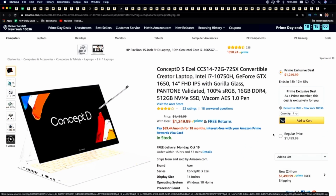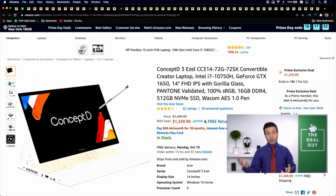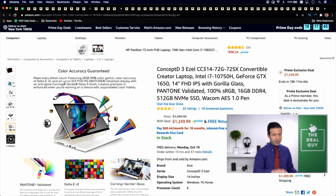I'm gonna keep moving. The Concept D3 easel, which has a really cool way you can actually store your stylus in the front, as an alternative to the Surface. This is 16 gigs of RAM, 512 gig solid state drive, graphics card. This is good for professionals. If you work in any type of graphic design, you can compress this. It's beautiful. Very similar to the Microsoft Surface Book, but less expensive.